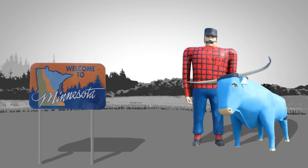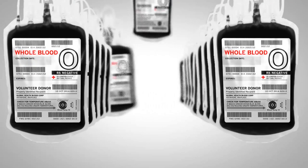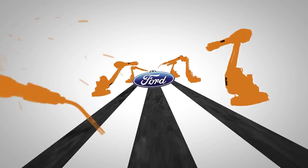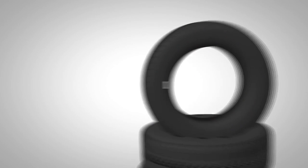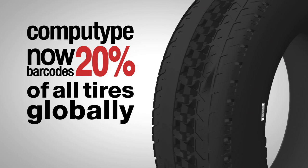Computype's roots trace back to 1966, when a group of investors from Minnesota formed a typesetting service for the Baby Bells. By the mid-70s, they pioneered products to track and trace blood for the American Red Cross. They now barcode nearly 90% of the North American blood supply. As the industry grew, Computype began work with Ford Motor Company to track and trace products for harsh automotive environments. And by the late 1990s, offered an adhesive coating solution designed for the rubber industry. Computype now barcodes 20% of all tires globally.